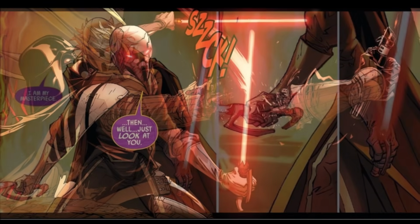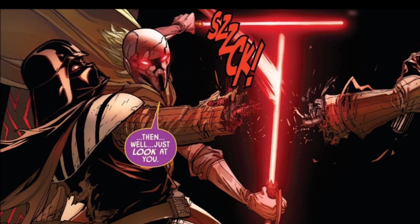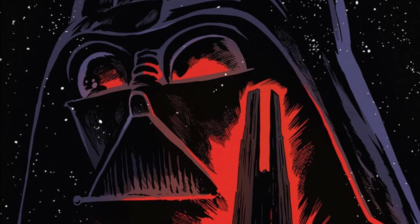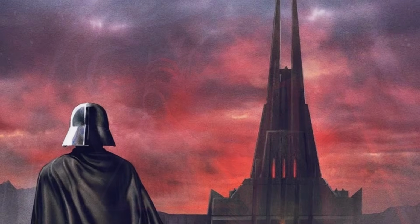Even though the fortress was no longer serving its original purpose, Vader decided to use it as his residence, considering it was still the perfect architecture for a Sith Lord. The angular tower rose high into the ashy volcanic sky of Mustafar, tipped with something like a tuning fork, which was said to tune the dark side.